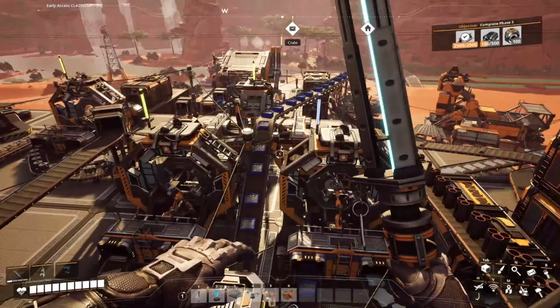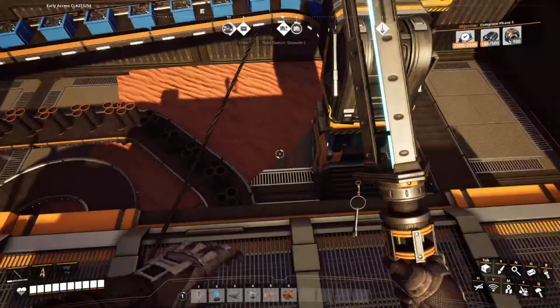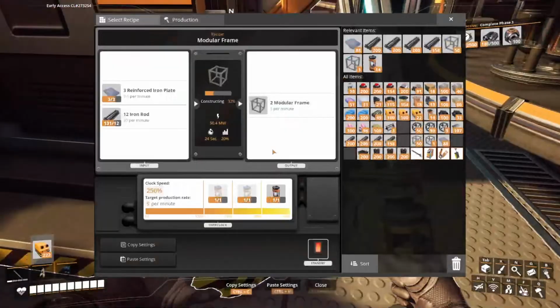industrial beams. I have 23 in here. Why do I not have... wait, why is it out... Oh, it's out of modular frames because we aren't making enough here, because these are 5 per minute. That's very slow. Okay, and that has all of its materials, though, so I guess that's fine.